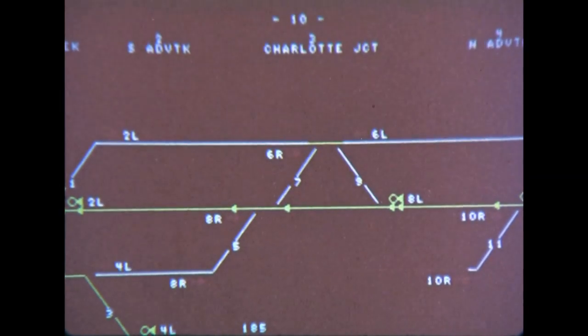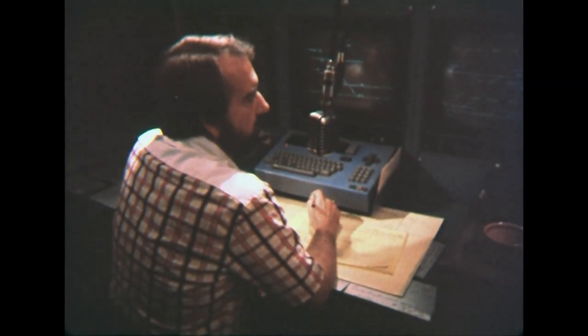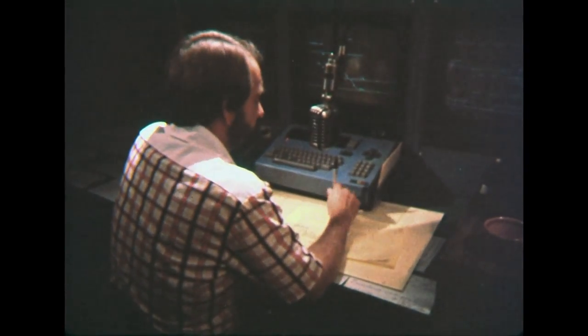Southern train 154, over. How many cars do you have for Charlotte? Over. 20 cars for Charlotte, over. Thanks, 154.